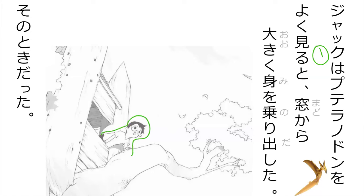Because this is a major way to lean out the window. It's that he's looking so well that he starts leaning out and he's like, oh my goodness, I want to get a better look. So it kind of means that if he didn't do action one, he probably would not have done action two. So the toe gives a little bit of a cause and effect relationship. And that is where we'll be stopping for today before anything exciting happens.